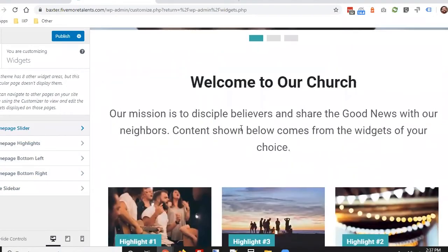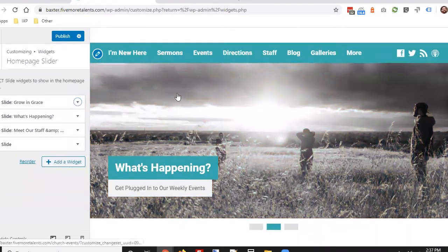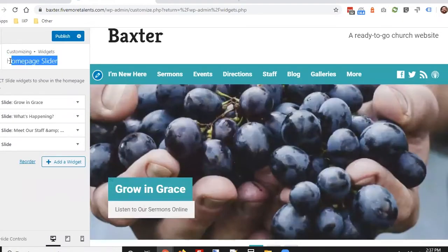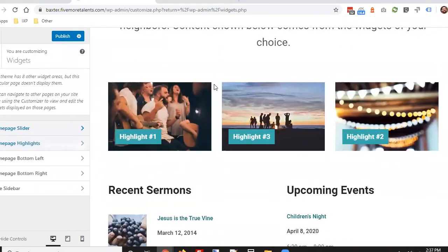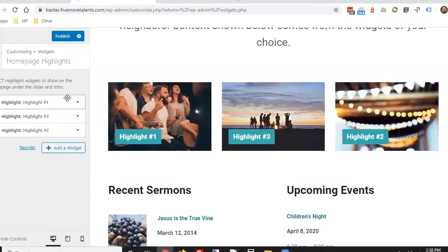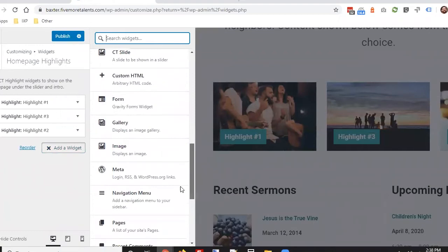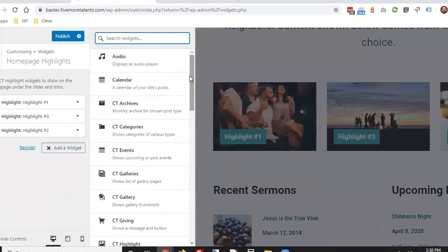So for example, if I look in the homepage slider, you can see that there are 4 slide widgets in this homepage slider widget area. On this particular WordPress theme, there is also a widget area called homepage highlights, and if you look inside there, it has 3 different widgets. You can click on add a widget. That will let you add something additional. This shows you all the different kinds of widgets that are available to you for this particular widget area.